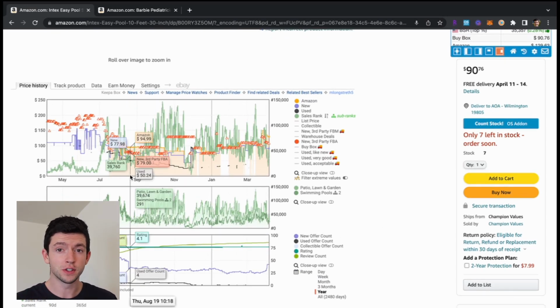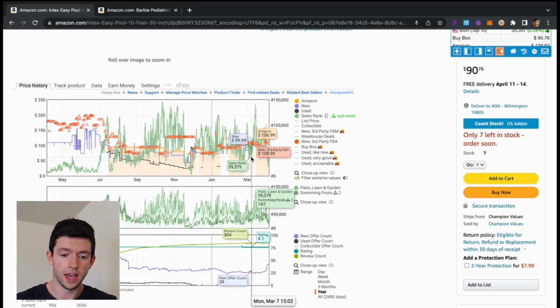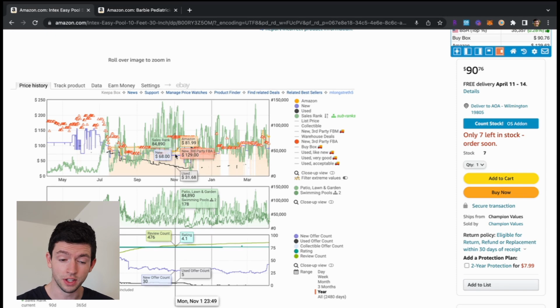and we can see that it's a very different story looking back about a year, right? So here, Amazon has been selling them a lot for like 150, 101, dating back a few months, 110, and all that, even as low as 82 last fall.